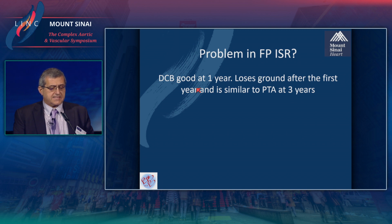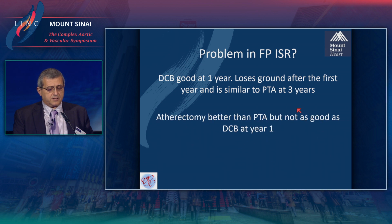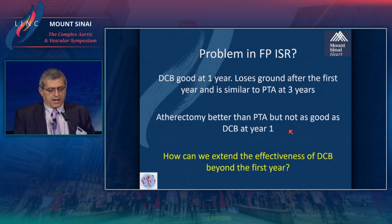So the problem here is DCB is good at 1 year, loses ground after the first year, and is similar to PTA at 3 years. Atherectomy is better than PTA, but not as good as DCB at 1 year. How can we extend the effectiveness of DCB beyond the first year?